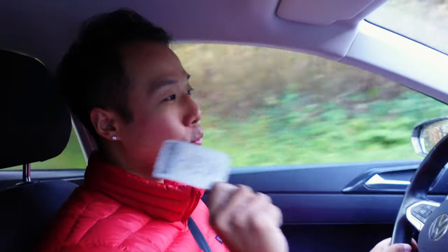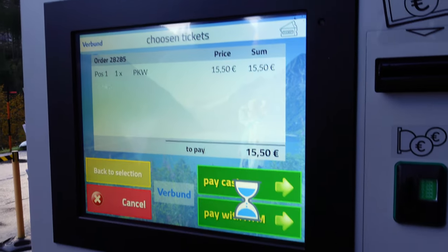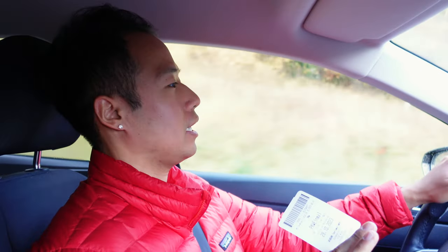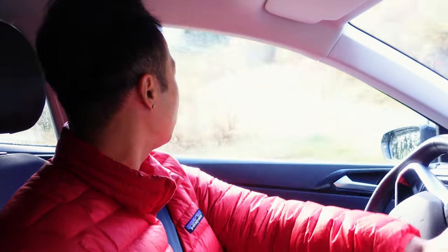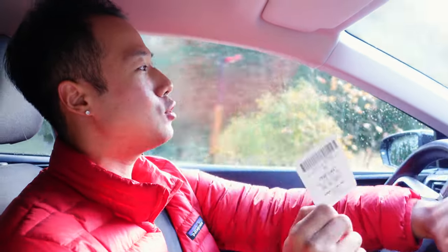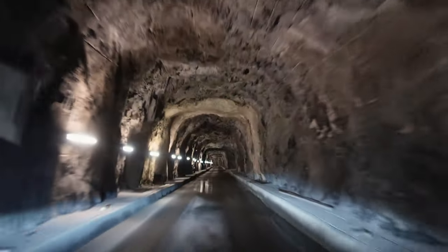So there is a toll road that you have to pay for in order to reach the trailhead or the reservoir in general. And it costs $15.50 per vehicle and slightly cheaper if you have a motorcycle. Now, of course, if you take the bus, you do not have to pay for the toll road as that price is already baked into the price of your bus ticket.